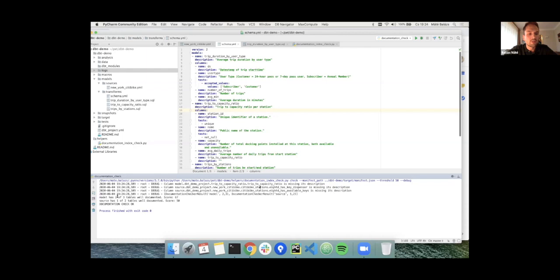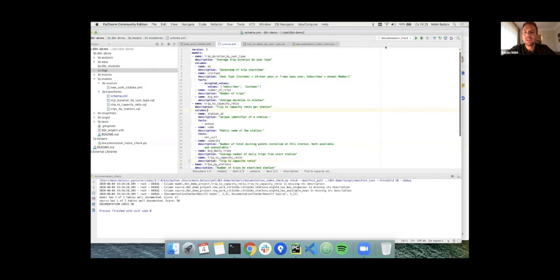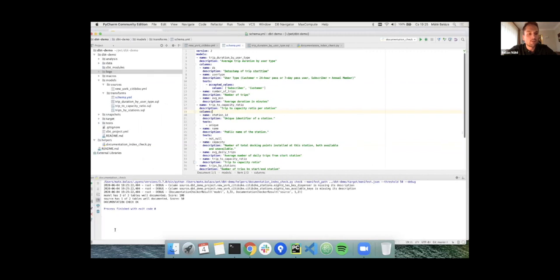So for the sources, 1 out of 2 is well documented, and from the models, it's 2 out of 3. And then when we look at it, we see that this capacity ratio is missing. So if I fix it and run a dbt compile, so that it makes a new manifest.json that encompasses this modification, and I run the tool again, I will see that now my model has 100 as the score, and the source is still at 50.